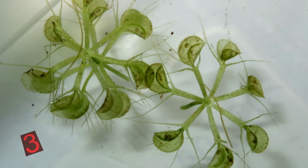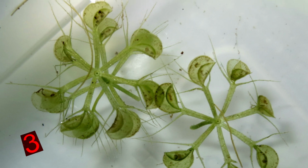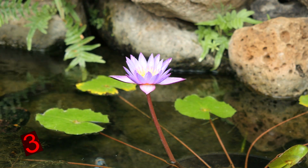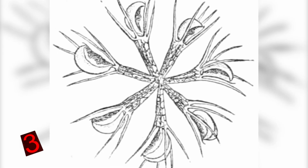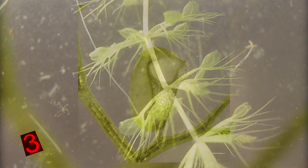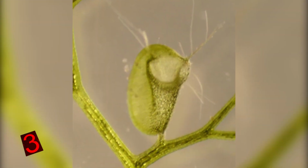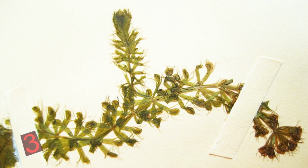Number 3. The waterwheel plant. Closely related to the Venus flytrap, the waterwheel plant is a free-floating carnivorous plant, catching and eating small invertebrates in much the same way as the Venus flytrap. It consists of 2 lobes containing trigger hairs. Once these are triggered, they fire the snap trap. This closes underwater in just 10 milliseconds, making it one of the fastest moving plants on the planet.